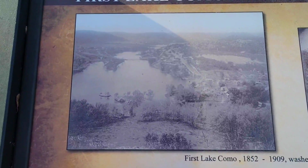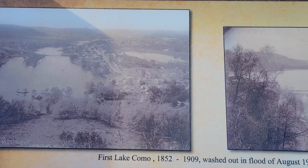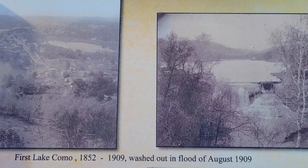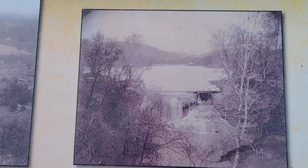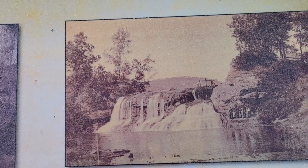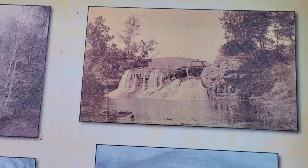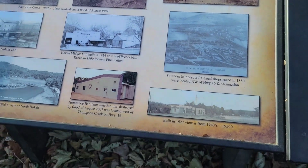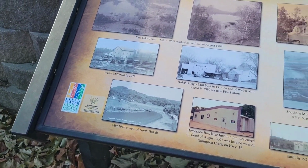Here you go, history buffs. This is the first Lake Como, 1852 to 1909. Washed out August 1909. That is what it would have looked like above the dam. That's pretty crazy. No idea how deep that'd be. And if the dam was still in, over the emergency spillway off to the left. Wow, that's pretty cool. Also some other stuff about Hokah in the history of the town.